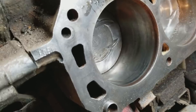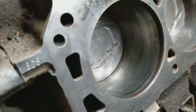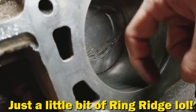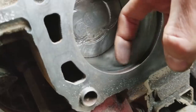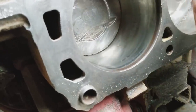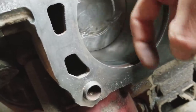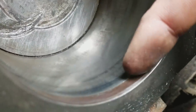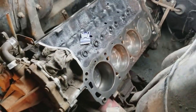Alright, so I'm cleaning the cylinder with just a bit of dry SOS, and I want to see if you can hear this. Let's just say it's got quite the ledge. That should be smooth. Oh my god, that's terrible. Still gonna send it though.